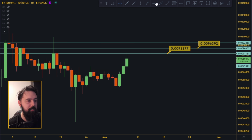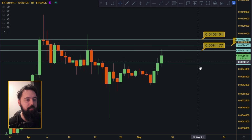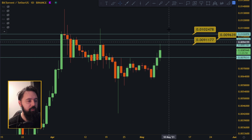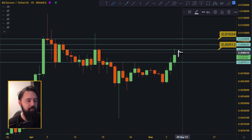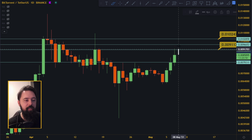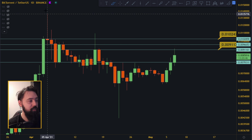91, 96, and the third one is around 103, something like that, give or take. 102, actually, 102, let's put that. So these are three resistances we have on the way. How this is going to play out, it's difficult to say, but it might go like next and just strike through everything. It really depends how much bullishness there is behind.